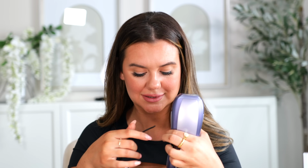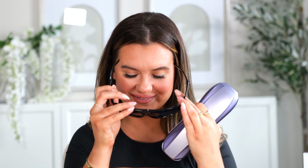I never wear glasses because of my nose. I feel like it just doesn't suit my face. Glasses just don't suit me. I got really big cheeks, my nose, the way it's shaped, everything, I look so weird.